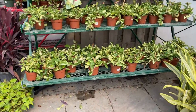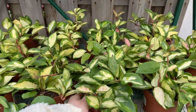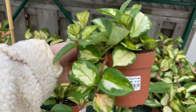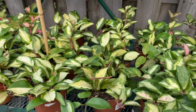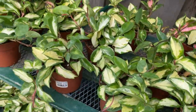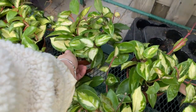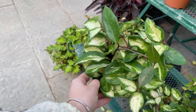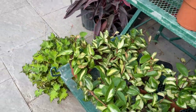And then I think I'm going to be getting one of these today. I actually don't have a Hoya Crimson Princess, and these are really cute and full, and they're on sale for $19. So that's a really good price, and they're very pretty. This one's really full here. That's the one I like. Yeah, we'll see. I'll come back and take a look around.